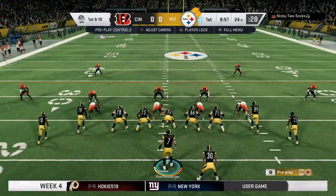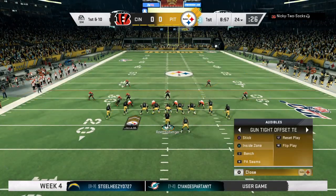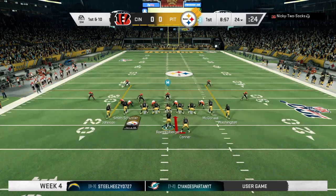Set! 180! 57 to Mike. Big stop. Jack 16. Let's go. Begin.